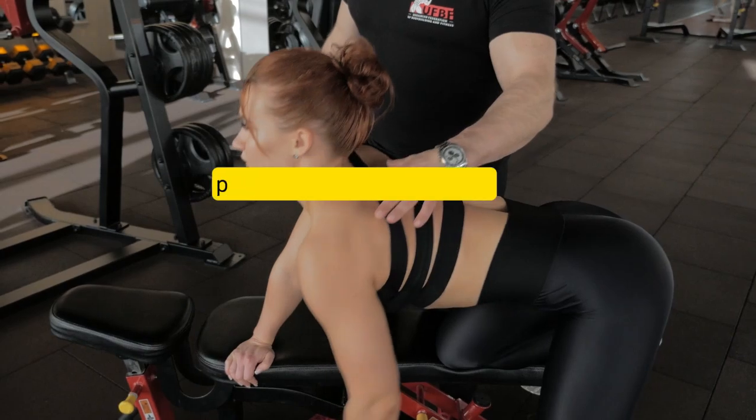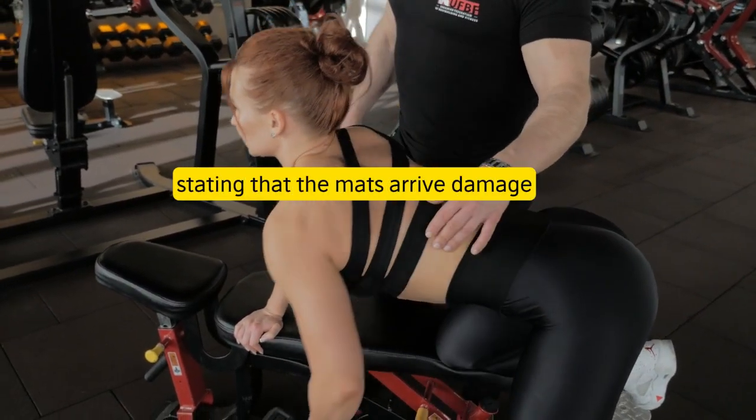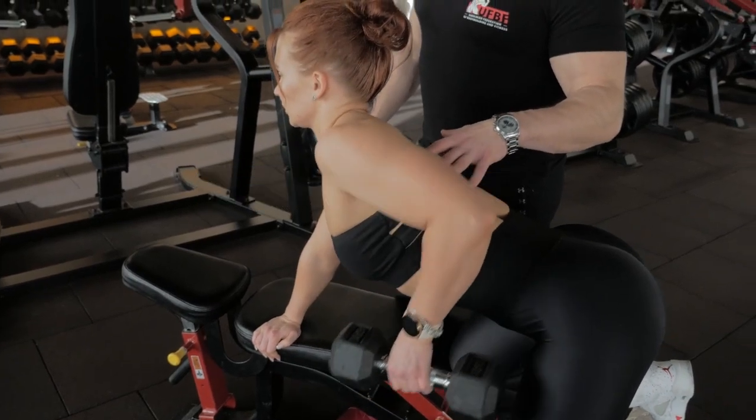Flaws: a few people have had issues with the arrival of their product, stating that the mats arrived damaged due to poor storing conditions.